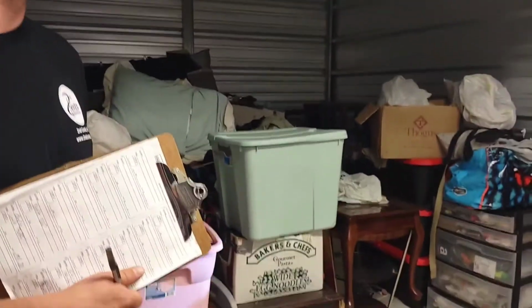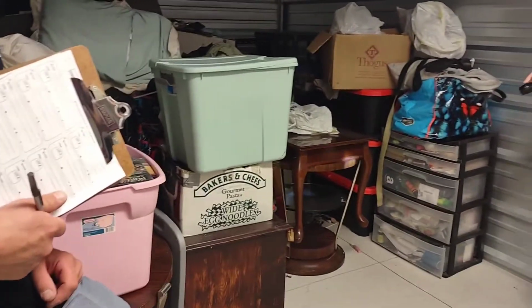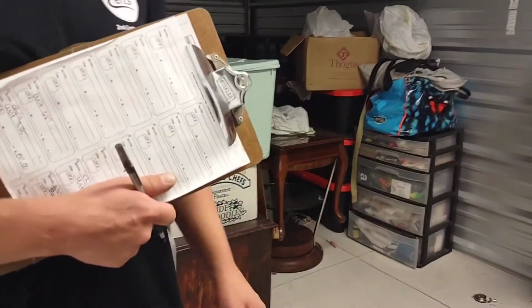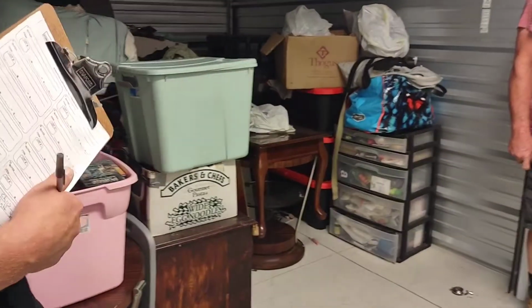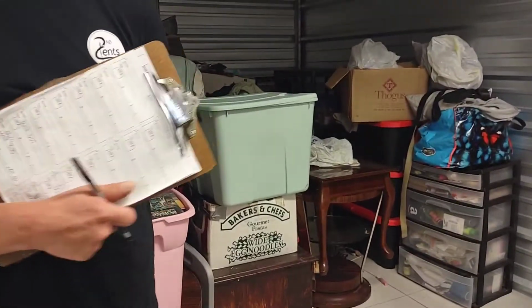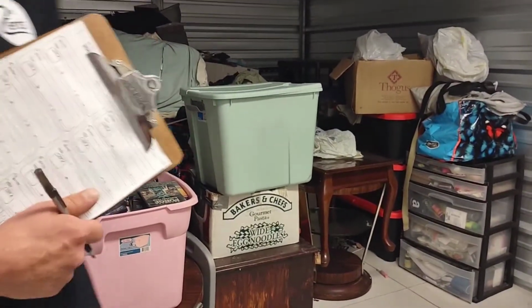$200, go. Climate control makes it worth 200. $200 now. Give $100, $100 go now. Give $50, 75. I got 50, 75. 50 now, 75. 60, 50, 60 now. 70 now. 80, 90.